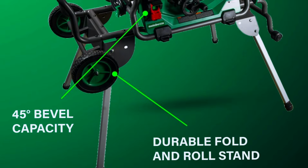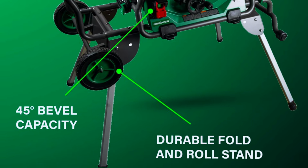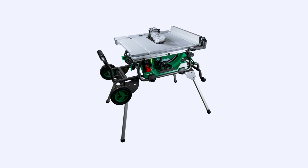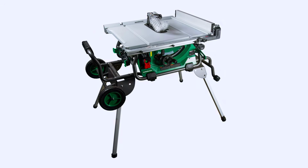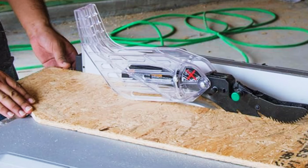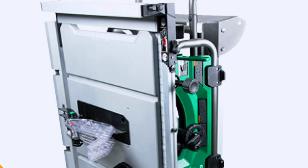The saw includes a foldable stand with wheels for portability and an electric brake for added safety. Users appreciate the solid build and smooth operation, and many note that it competes favorably with more expensive brands in the same category. For those who want maximum rip capacity and advanced safety features in a portable package, the Metabo HPT is a top-tier contender.